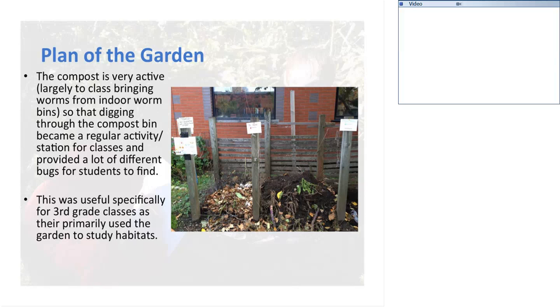This was also in particular useful for third grade, where part of the curriculum studies habitats, so they can come in and use the garden as a whole, but also specifically the compost, and they can really explore habitats using the compost bin.